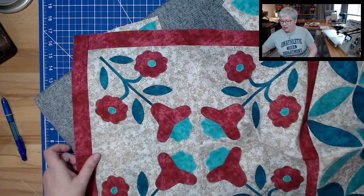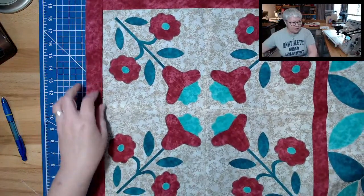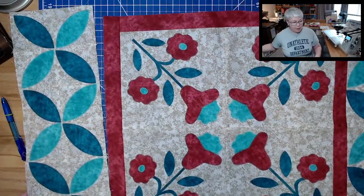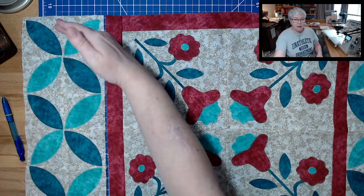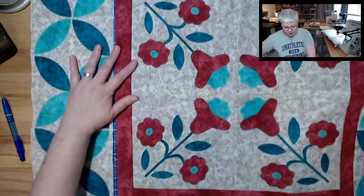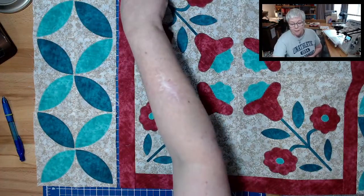Okay, so this is where we're going to start running into the issue where my table is just not big enough, right? You already cannot see the full medallion, but we're going to try to make it work the best we can, and I'm going to scoot it down here. At this point, the three blocks should be exactly the same size as this center medallion. So see that? I'm going to scoot it up. It should match the edge of your medallion.